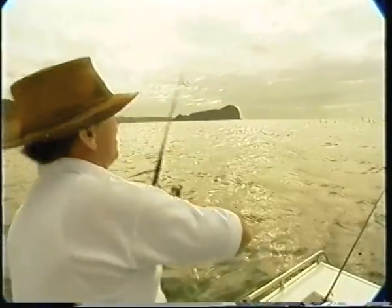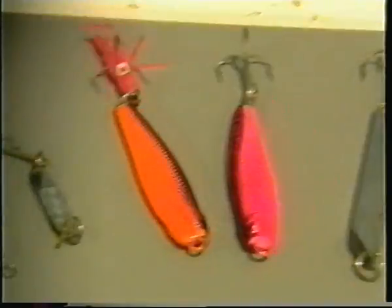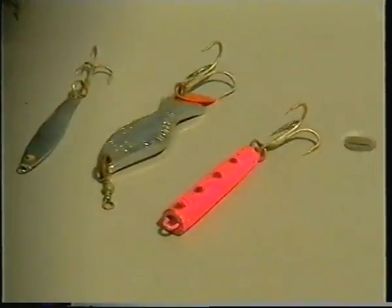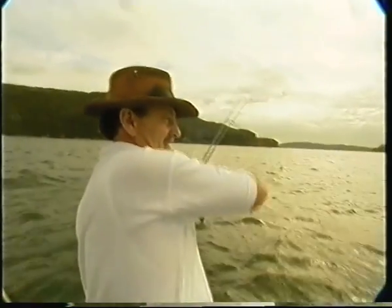Well, a whole pilly on a set of gangs, flick it out unweighted, and you'll catch them. All you got to do is look for the birds working. You can see them out there. They're working over the school of fish, which are feeding on very small white bait. And just cast a few lures to them. Try and match the lure to the bait they're feeding on. Start with small lures on light gear, and if they're really active, well then they'll take just about anything and go to bigger lures. But they're great fun.